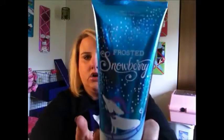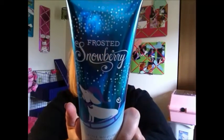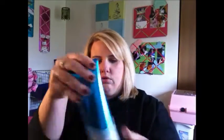And then for lotion, I've been using the Triple Moisture Body Cream by Bath & Body Works in Frosted Snowberry. I love this stuff. It's a beautiful, beautiful berry scent, and it comes in this awesome packaging. I love the blue color on it, and it smells awesome.